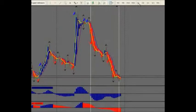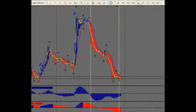I've seen many times that you see news that's positive for a particular country, and the market goes the totally opposite direction. And so just be ready to trade what the indicators tell you. Trade what you see, not what you think. Learn to read the market.